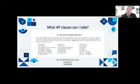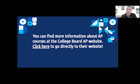What AP classes you can take. We have a wide range of AP classes. If you click on the button at the bottom of the presentation, you can go in and see these AP classes directly on page 11. And then I also encourage you to go directly to the AP website. If you click the button on the presentation, it'll take you directly to the AP website to get more information about why you should take AP classes.